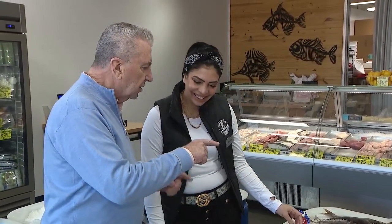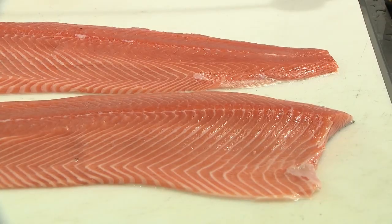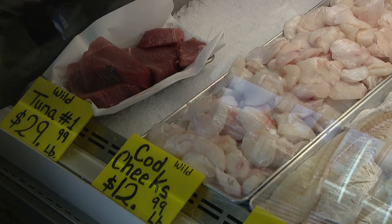So people buy the fish here, and your husband can tell them how to cook it or to fillet it? Yeah, we can. We fillet it for them and we tell them how to cook it. Skin side down. You can marinate it, and cook it in the oven or grill.